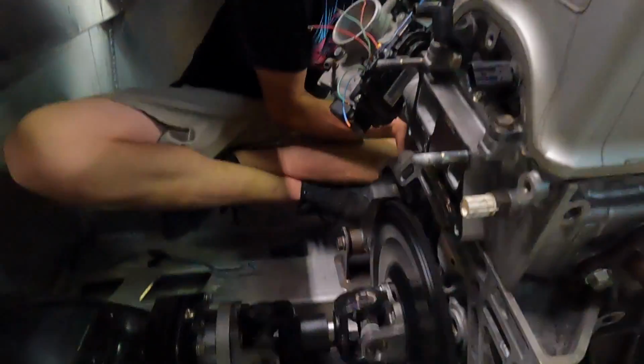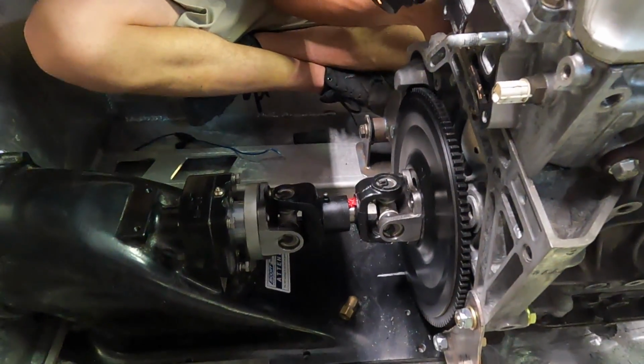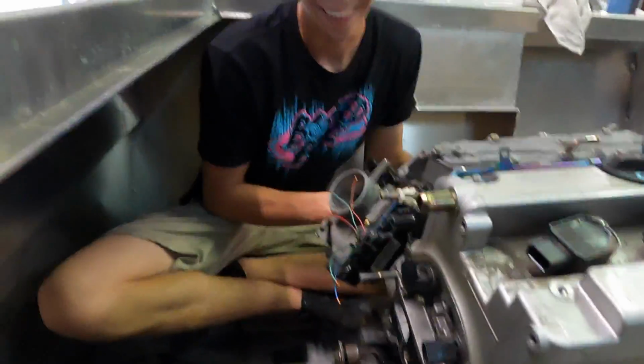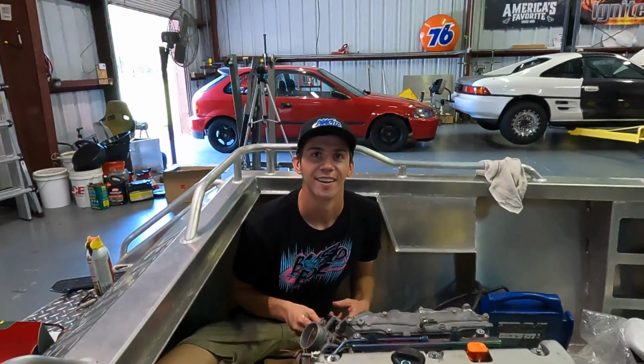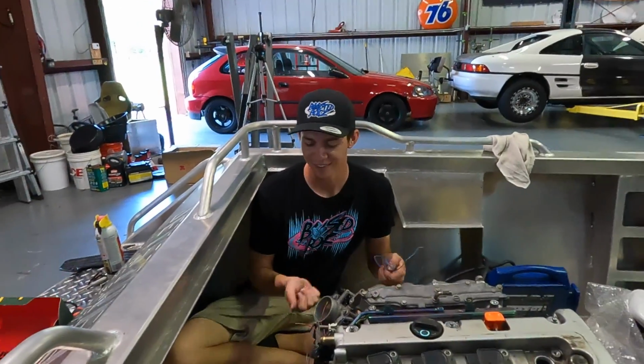Oh shoot, perfect. That is gonna work, dude. Dude, that is sick. Oh yeah, dude. That is gonna work. Let's just not even worry about wiring it up. We'll just run it on the starter. Could put it in the water. Yeah, dude, get in. I'll just crank it over.